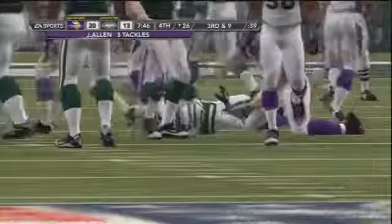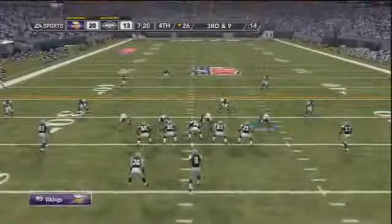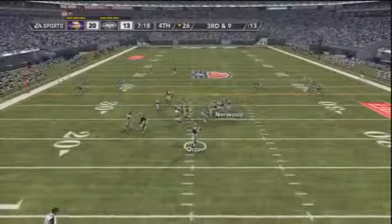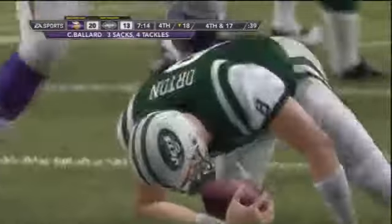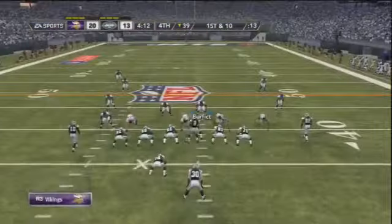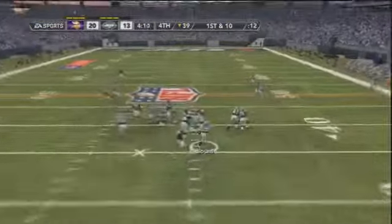That's one thing he is great at in this game. He stuffs him on the run, 1-yard gain. 3rd and 9 for Orton under pressure, and guess who? It's Christian Ballard, 3rd sack. I think it's safe to say that he is back with his performance.